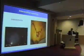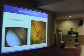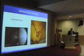Now, in children, ovarian cysts come and go. So if you see one, you wait for 6 weeks and you repeat the scan. But this is a large ovarian cyst which we marsupialized and removed.